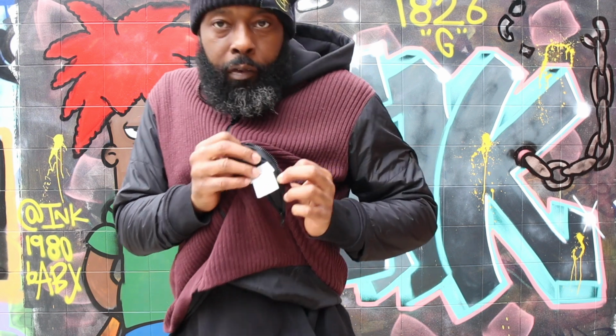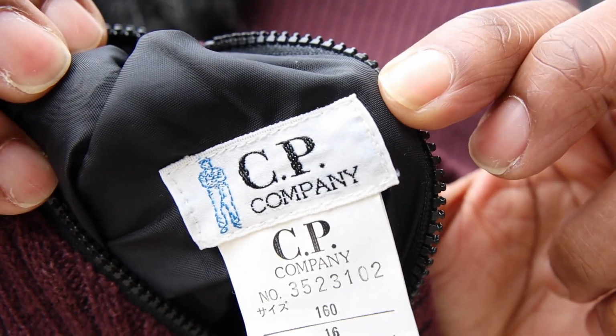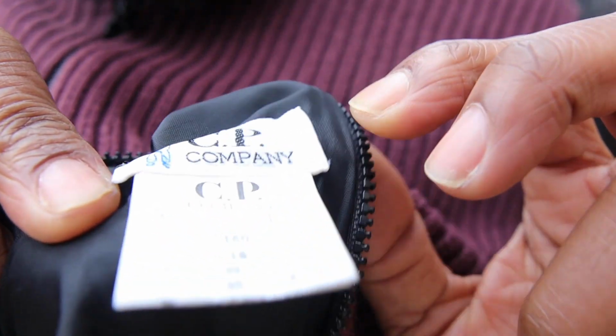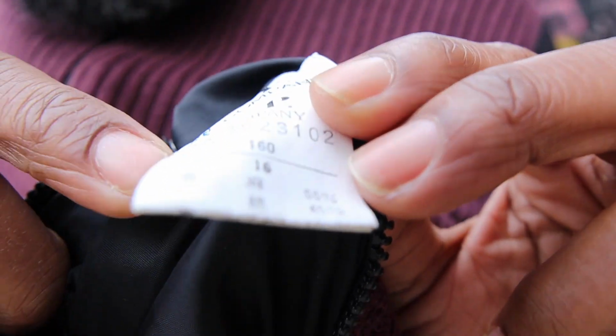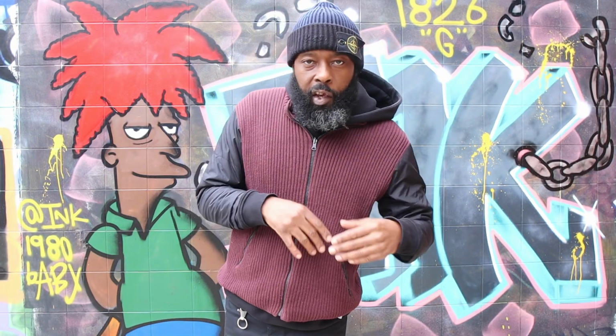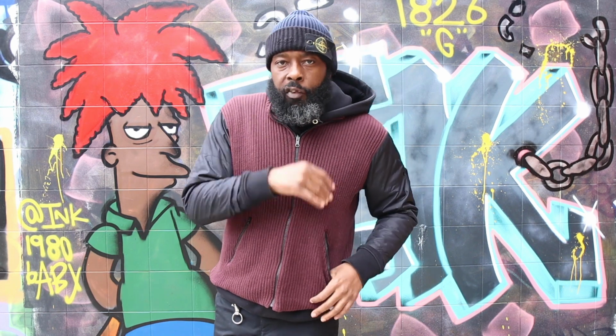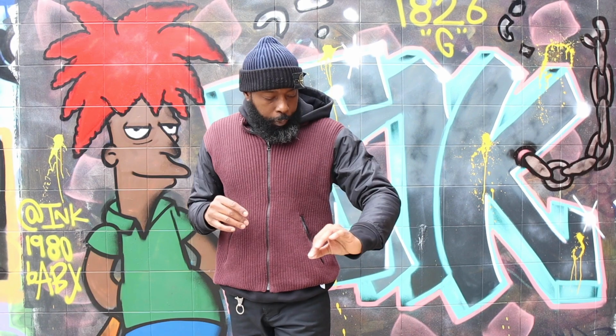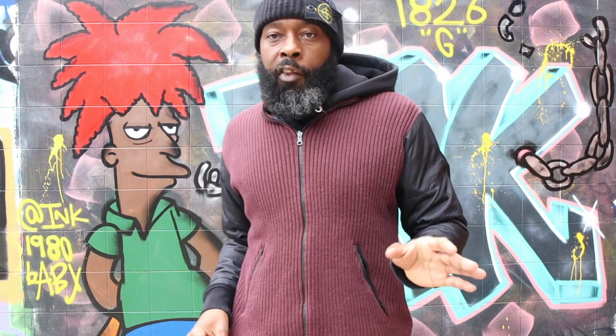So let me just show you, as you can see in there, CP Company. Right there, you see the little sailor right there. Of course, you see the CP Company. I don't know if this was an Asia exclusive, I can't remember. I got this off Brian Transplant. Once again he got some amazing bits. Definitely check out his page. Once again, I'll put his thing down below. Super, super nice.